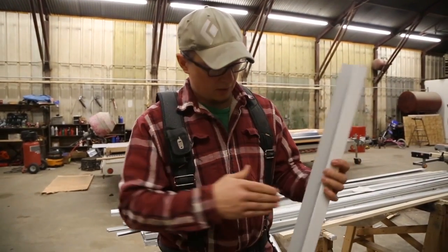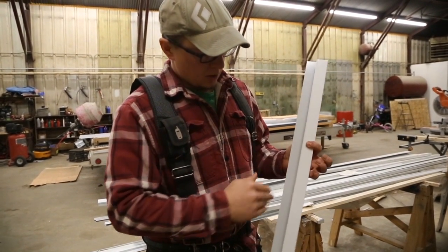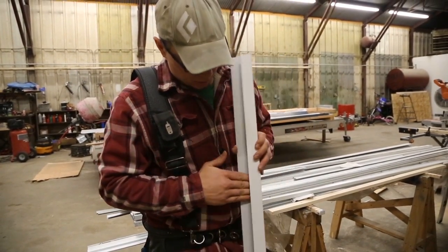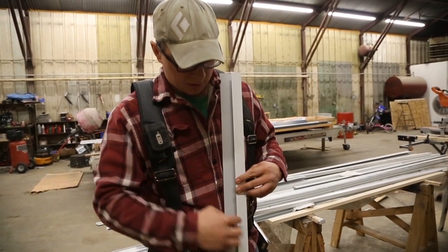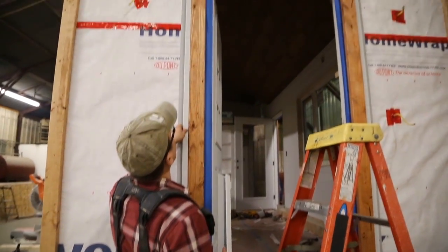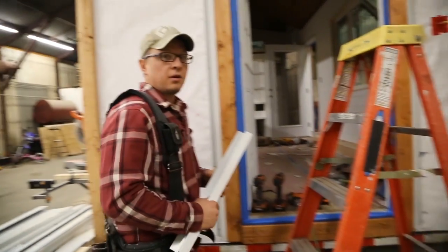This is called a C-channel. This is narrow C-channel. They make a wider C-channel, but this is narrow. So we are putting this C-channel up for the siding. We're putting this up because the siding will go behind it, so you cannot see the end. It'll be a finished product, and this actually is a trim. As you can see here, we added it around the doorway, and it's ready to go. So the siding will come in behind here and it'll look really nice.